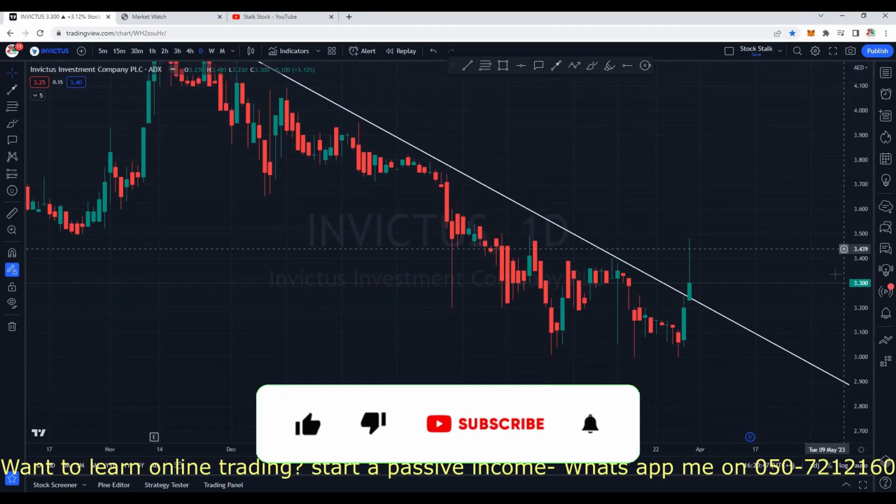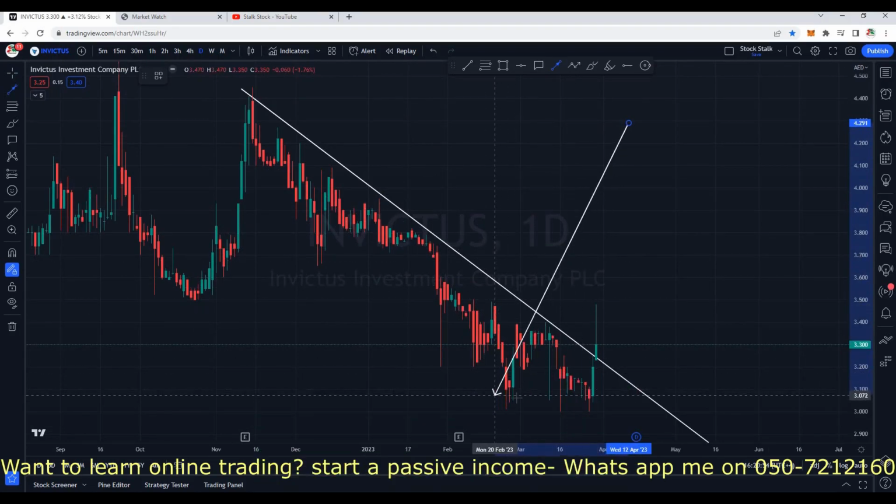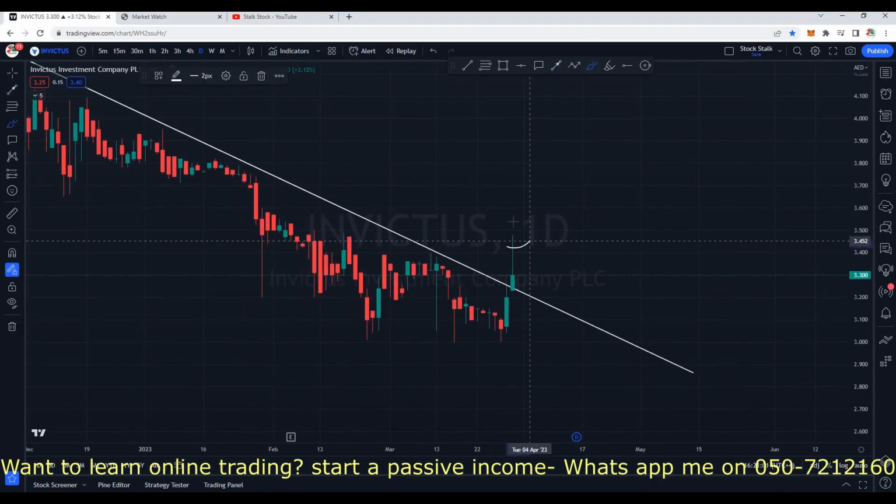Many of you are thinking about Invictus. Let me tell you, Invictus is in a strong downtrend. We can see a sharp decline to the downside. Here it tried to accumulate for a few days and then it's trying to break the trend line. Those of you who entered right at the top are obviously in losses.